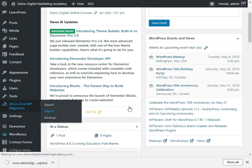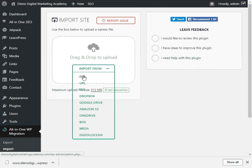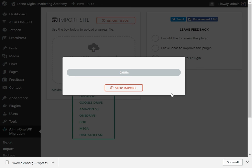You click on import, import from, file, select the file you just saved from your old site and let it upload and unpack it and reconfigure your site. And by the time this is done, your new site will look exactly like your old one and all your data will be moved over. Your last step will be, of course, to go into your domain registration account, update your name servers, or however you're updating your DNS pointed at your new server. And there you go. You've quickly moved a WordPress site.